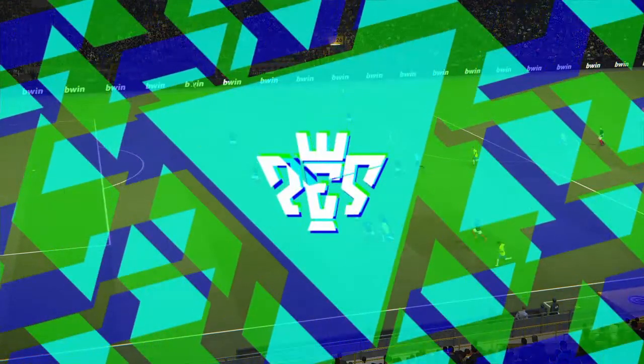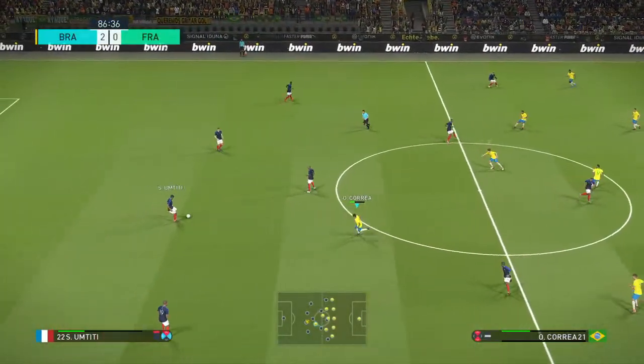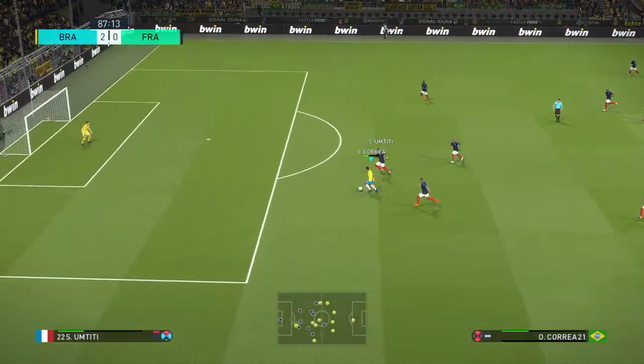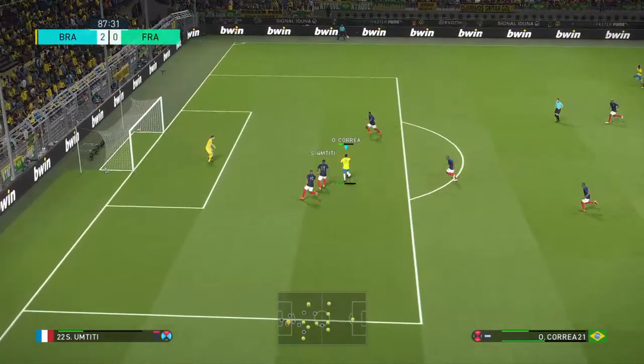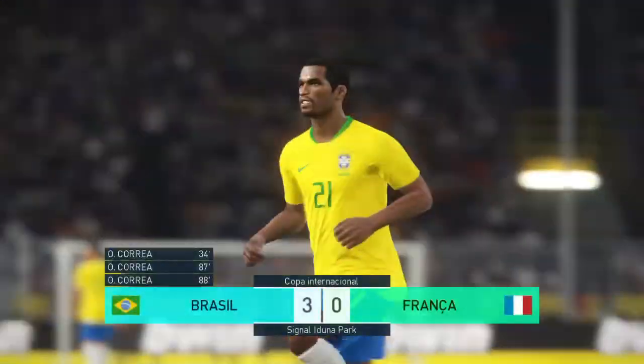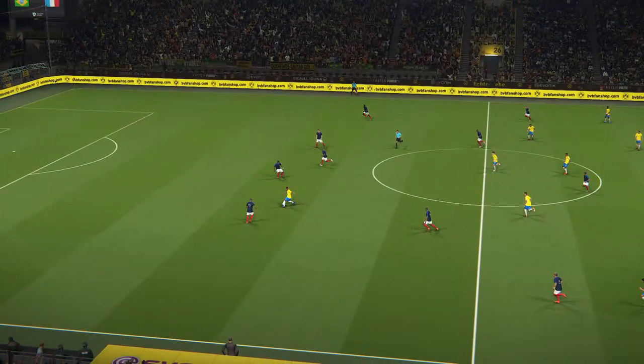Oh, an absolute gem of a cross. It made the header simple. Yeah, I just thought he wanted that more than anyone else on the pitch, and it was fully deserved. He gave it everything he had. Hits one! More and more and more! They are running riot! So there's the hat-trick!